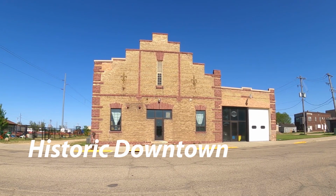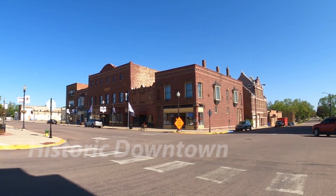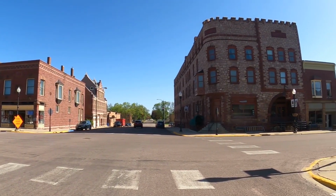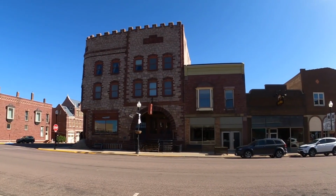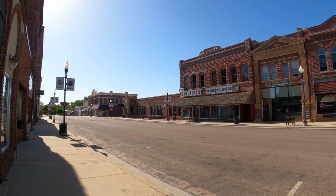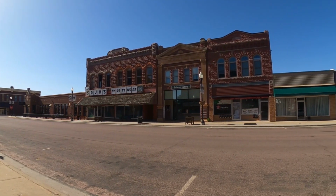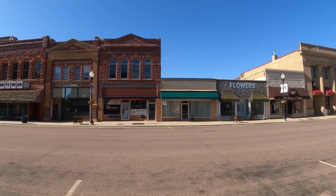Now, this is a small town, but every one of the buildings was beautiful, just holding its history. Lots of character. Oh, yeah. Sweet little town. Yep. Obviously, it was late in the day, so there wasn't a lot of activity. The little building in the middle there was First National Bank, and then it later moved into the one there on the corner.